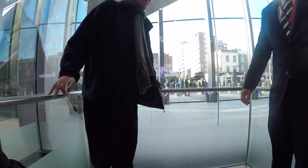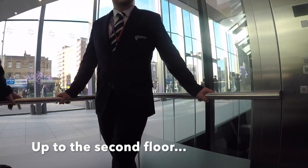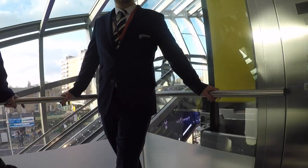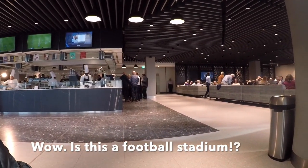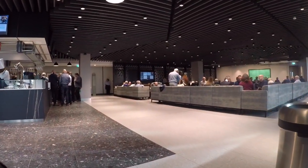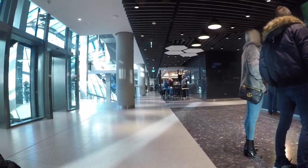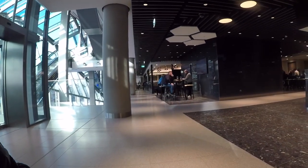So you get in the lifts and you can see outside as you go up. And our ticket was for the second floor. So when we arrived, I thought, wow, this isn't like any football stadium I've ever been to. Chefs, big open plan seating areas, the lot. It's all a far cry from my experiences as a disabled football fan. But I'm glad to see the improvements.